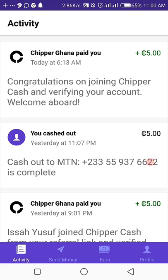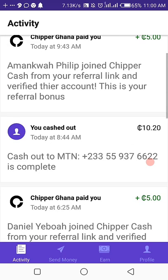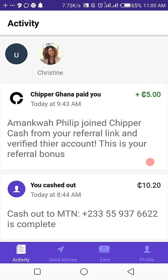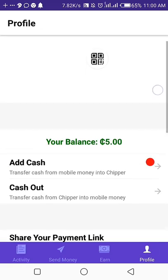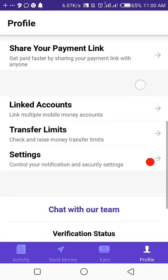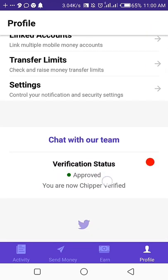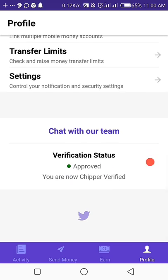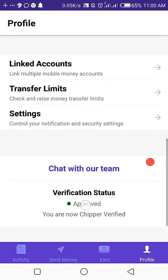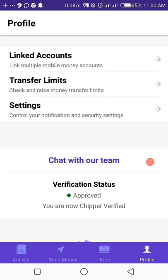After you are done, they bring you to the dashboard. After you are here, you click on the profile. This is the profile. Click on the profile, then you scroll down. So you will see verify here. You will see verify here. So you see I am verified, so I can't click on the verify. So after you've seen the verify, then you click on verify.